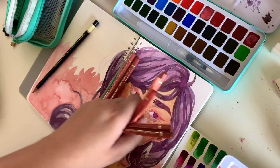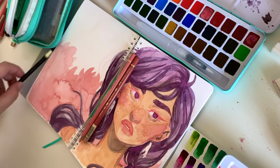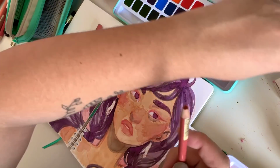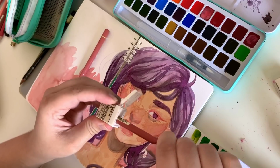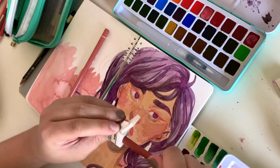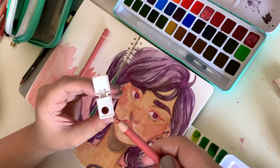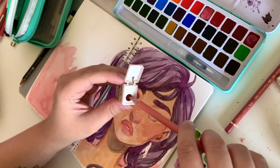I think I'll just use those two. Oh no, let me sharpen this one. Whoa, that worked really well. Let's do this one too.